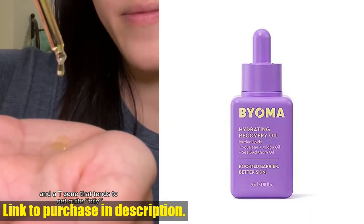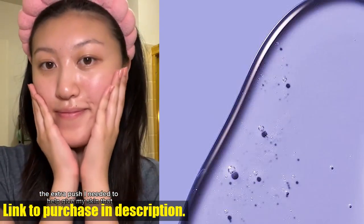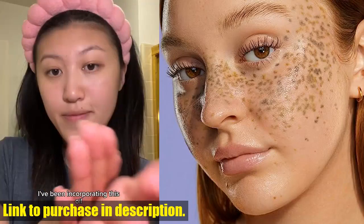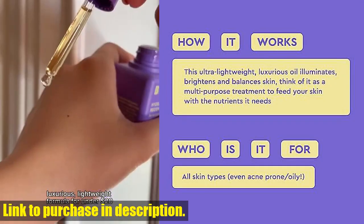use. With hydrating squalane and 9 antioxidant-rich botanical oils, this luxury face oil works wonders for all skin types, including acne-prone and oily skin. The best part? It's alcohol and fragrance-free, making it dermatologist-tested and approved for even the most sensitive skin.